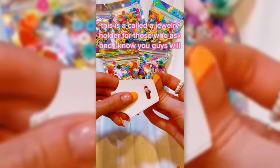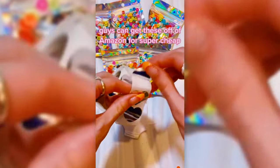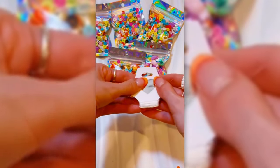This is called a jewelry holder for those who ask, and I know you guys will. You guys can get these off of Amazon for super cheap. But yeah, they're just made out of cardboard. They're good, they're nice. I put a sticker over it to hide the staple.